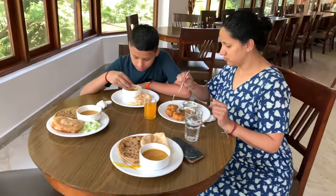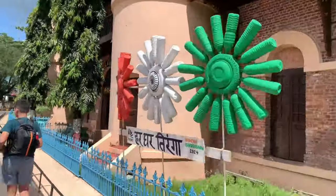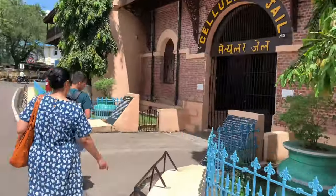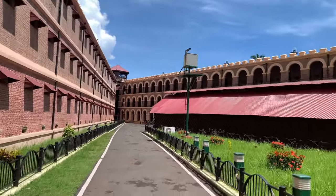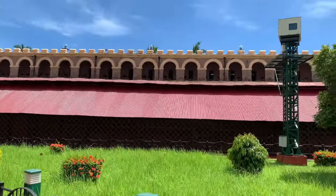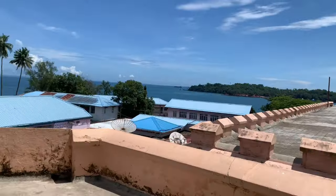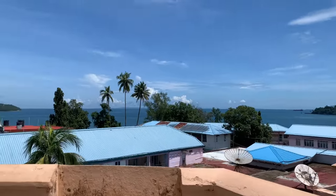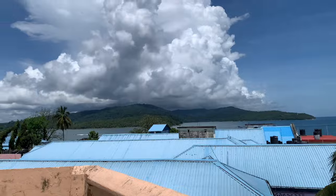The next morning, after a delicious breakfast, we visited the iconic Cellular Jail, a solemn reminder of India's struggle for independence. Built by the British in 1906, this jail once held prominent freedom fighters, including contemporaries of Mahatma Gandhi. Walking through its historic halls is both humbling and inspiring.